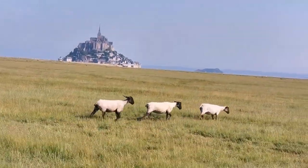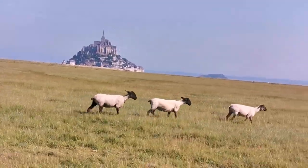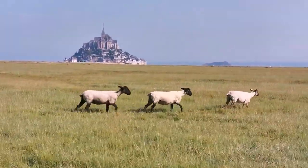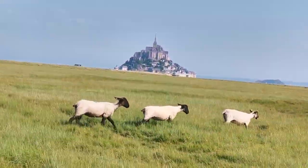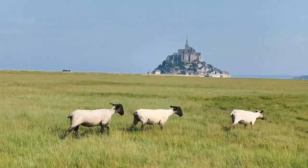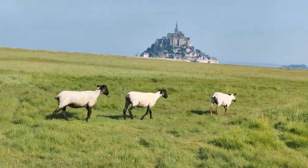And this is another thing you are supposed to do when coming to Mont Saint Michel, to be stalking the local sheep and get them like this in frame together with the iconic building, just to show how much we are outside in the free nature. And it's really cute that they have those sheep with a black face.